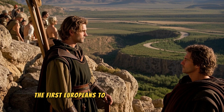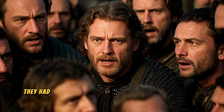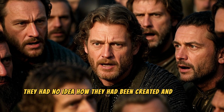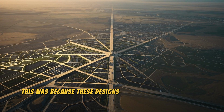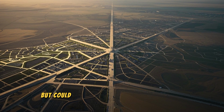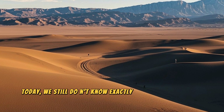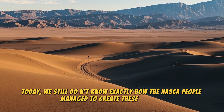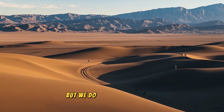The first Europeans to see these designs were the Spanish conquistadors in the early 16th century. They had no idea how they had been created and believed that they must be the work of the devil himself. This was because these designs were clearly visible from the sky but could not be seen at all from the ground. Today, we still don't know exactly how the Nazca people managed to create these designs without modern equipment, like heavy machinery or cranes. But we do have some theories.